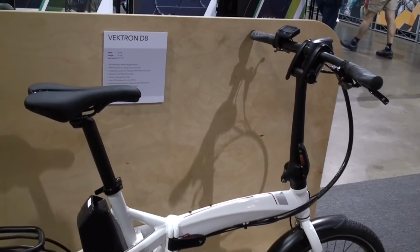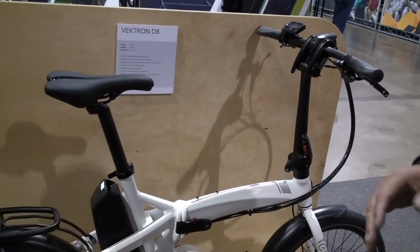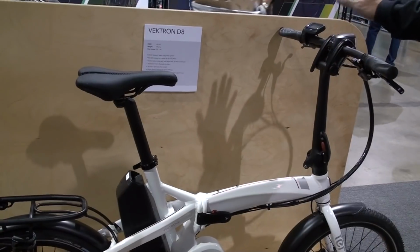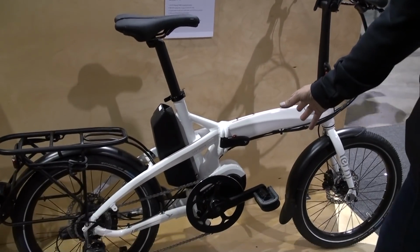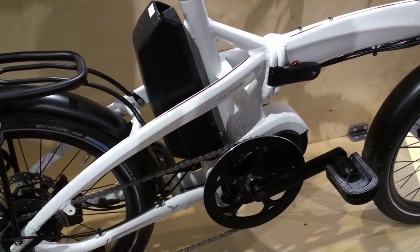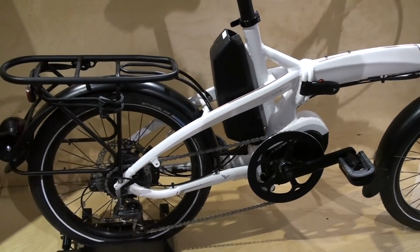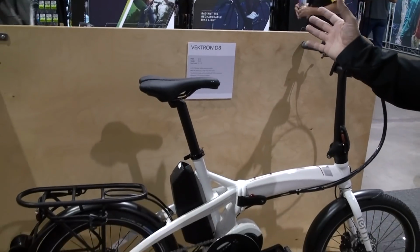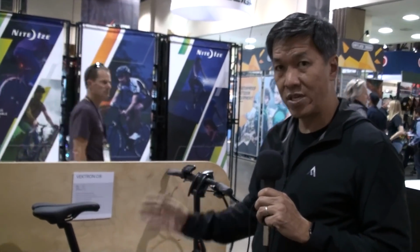So this is where the Vectron range starts. It's called the Vectron D8. The frame, the handle post, the adjustable stem, these things are the same on all of the Vectron bikes. This uses a Bafang mid-drive motor. It's powerful, it's quiet, excellent performance, and this bike starts at $2,199. So it's really a pretty amazing value for a very high quality folding e-bike.